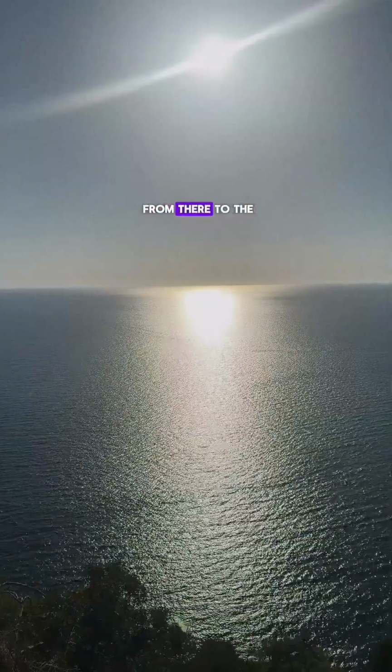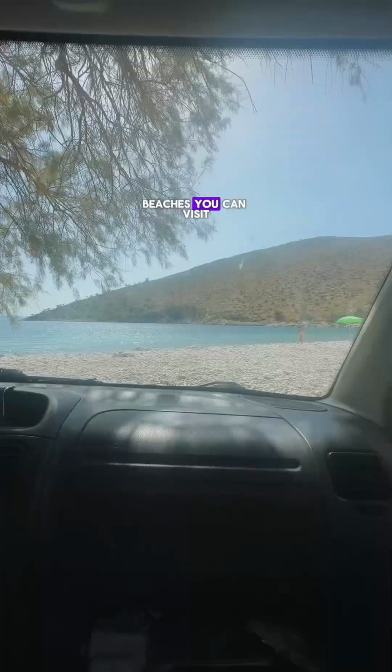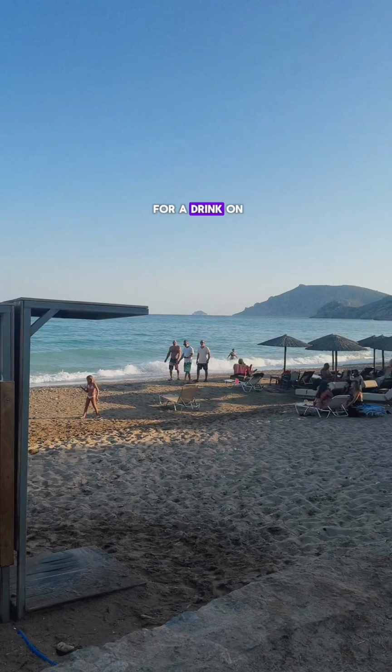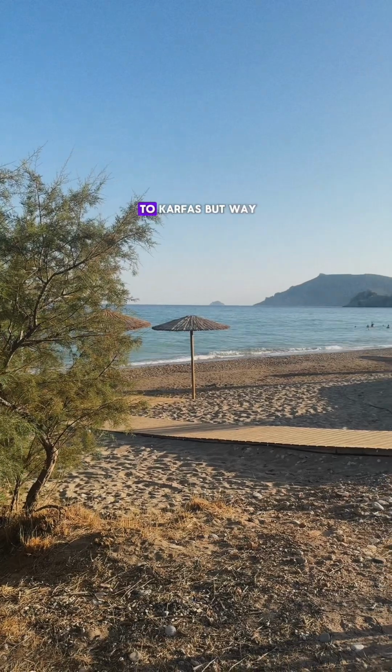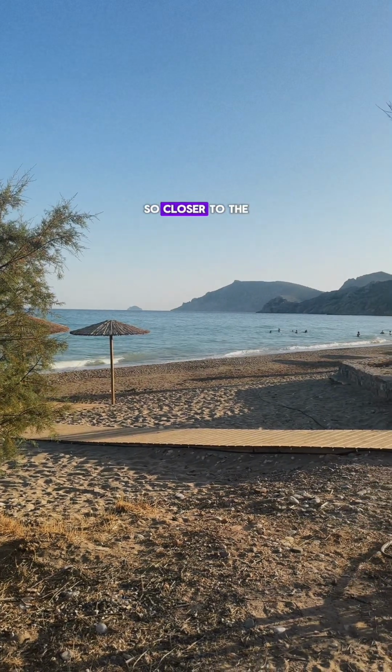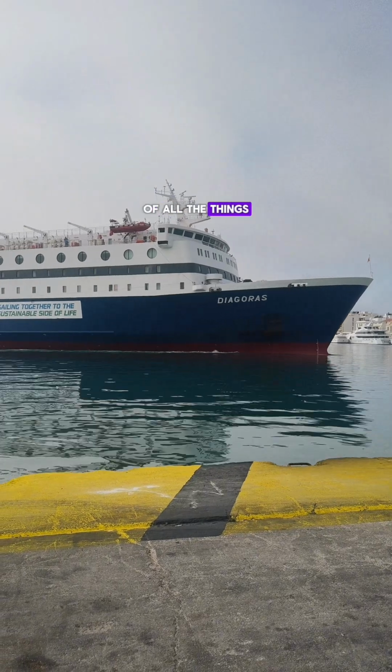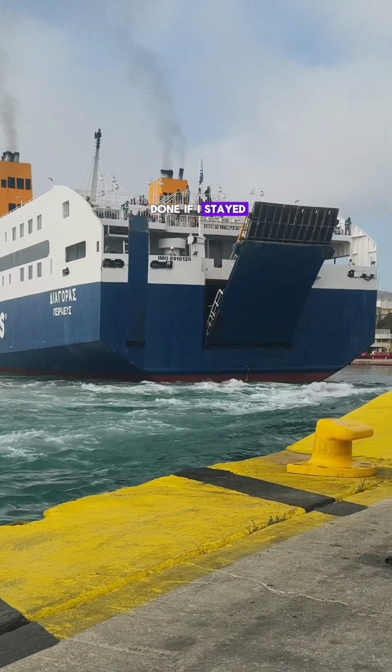If you drive down from there to the west coast, one of the most spectacular beaches you can visit is Elenda. It's wild and unorganized. Our last stop was for a drink on Komi beach. It's a bit similar to Kambos, but way more south, so closer to the mastic villages and beaches, further away from town. I'm gonna put a list in the caption of all the things I've missed and I would have done if I stayed longer in Chios.